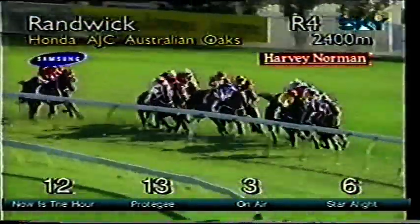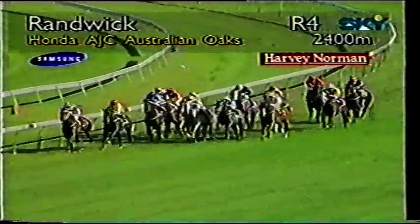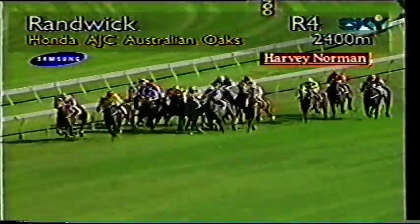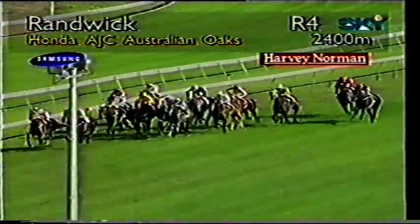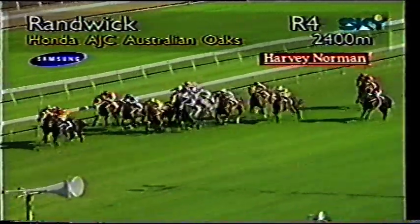Crimson has dropped out 4 lengths further back. Oh, something must have gone wrong with this. They've backed it from 3s to 9 to 4. It's now last, and second last is Bonanova as they straighten up in the Oaks, and On Air is out after the leader, Now As the Hour, 2 lengths to Moonee. Champagne followed at the head of the others by Only a Lady.